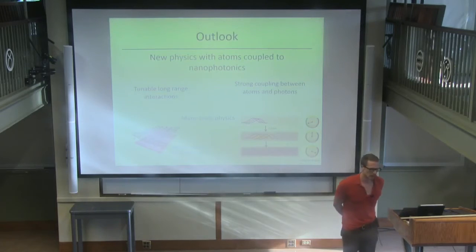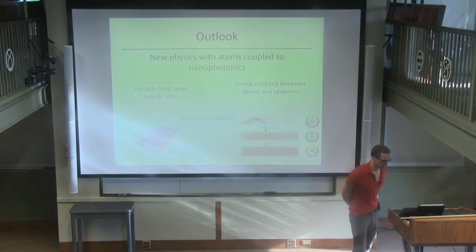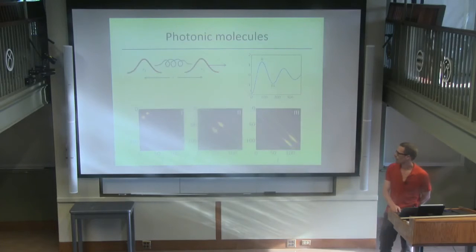So do you mean which ground state? Do you mean the S state or the G state? Well, you have a lambda system, right? Yes. Ground states, and there will be a dephasing or decoherence between these two states.